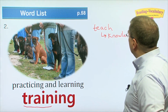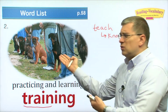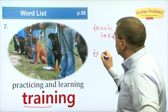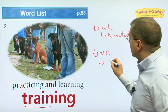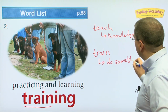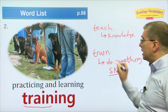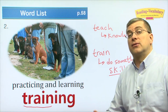So I'm giving you knowledge. I'm teaching you English. But can you teach a dog a language? You can't give a dog knowledge. You have to train the dog. So train means to teach somebody how to do something, like a skill. When you learn a skill, that is training. So many jobs require different skills.